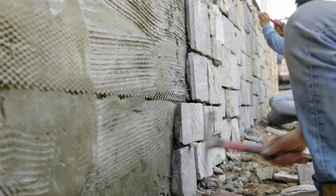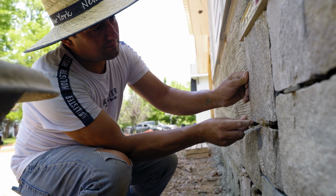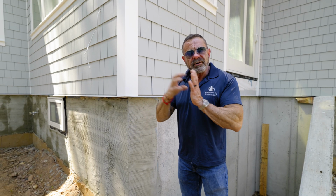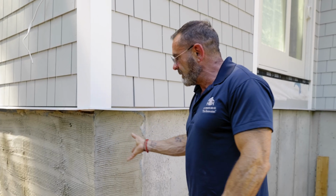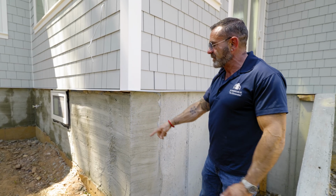Because when they apply the new stone veneer to it, having texture, just like when you trowel to install ceramic or porcelain tile, allows for better adhesion when you put the mortar on the stone and go to stick the stone, rather than to plain smooth concrete. It adheres much better to the scratch coat or the base coat, but it's often referred to as a scratch coat. So that's why this looks different than this.